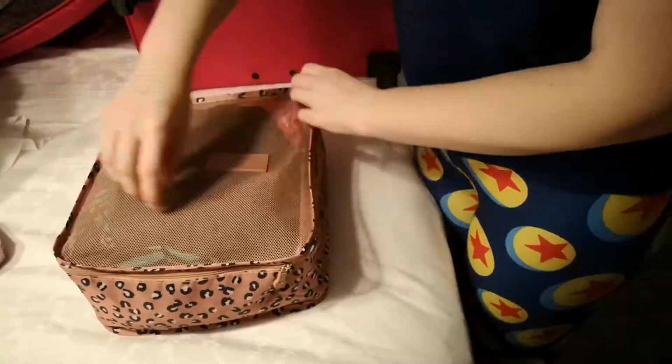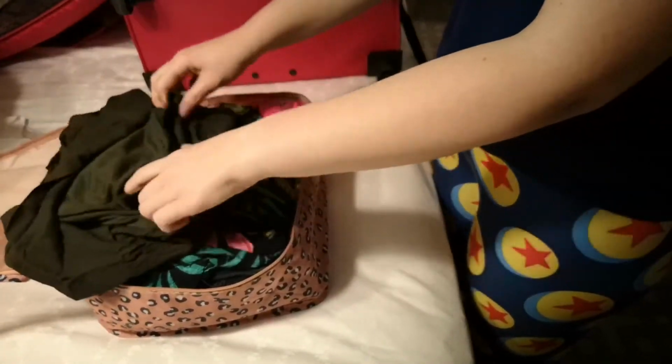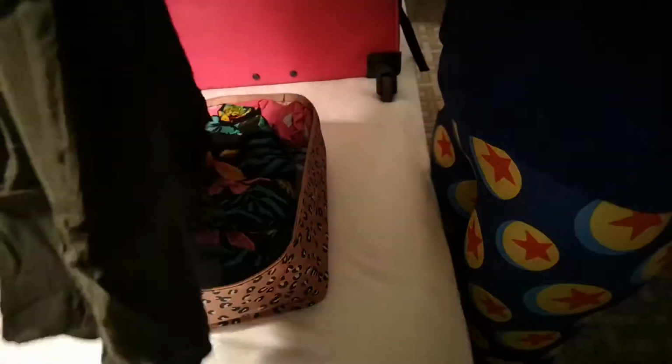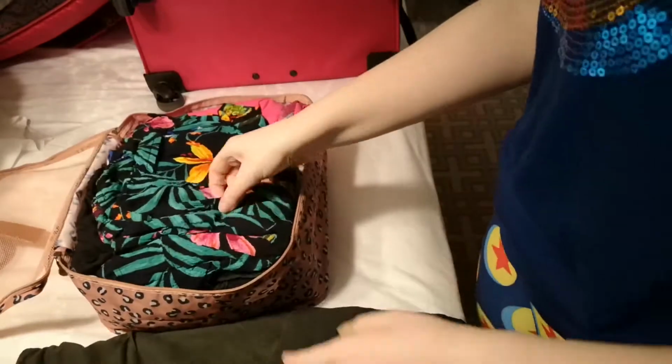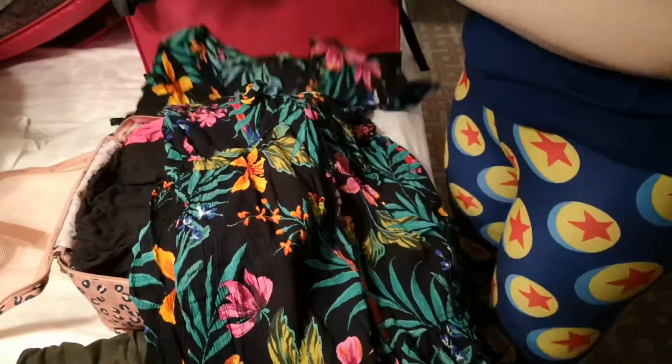Okay, packing cube number 1. In here I have all of my outfit things. So nicer things, play suits, little dresses type things. Oh my gosh, so creased. This is a little playsuit I've had for years from Primark, which comes on every holiday with me ever, so that had to come this time too.